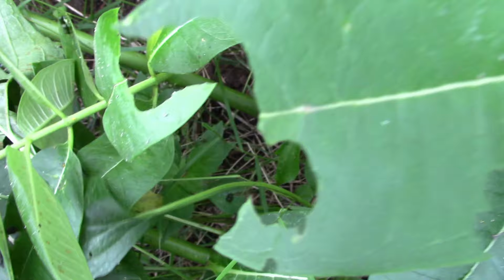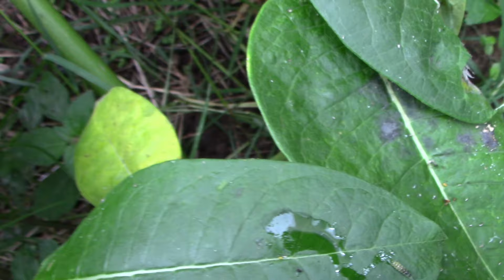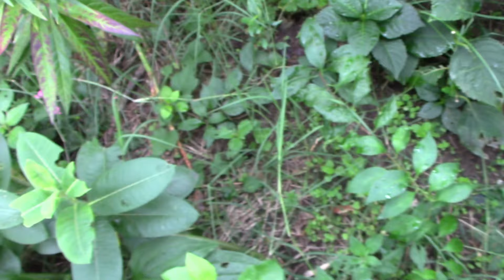There's a tiny one, like a newborn. I don't know if you can see. It's hard to put the camera on there. Newborn one. I don't know if you can hear in the background, but once in a while the cicadas are making lots of noise. Oh, there's a little one.